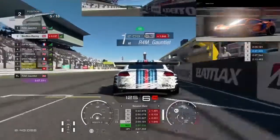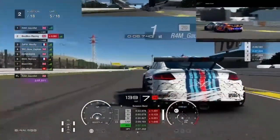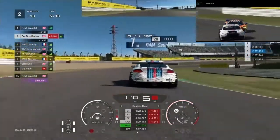Lap 5 and the Audi goes defensive again, with 3rd place closing in on us. The Audi is causing me big problems as it's too quick down the straight for me to get past.